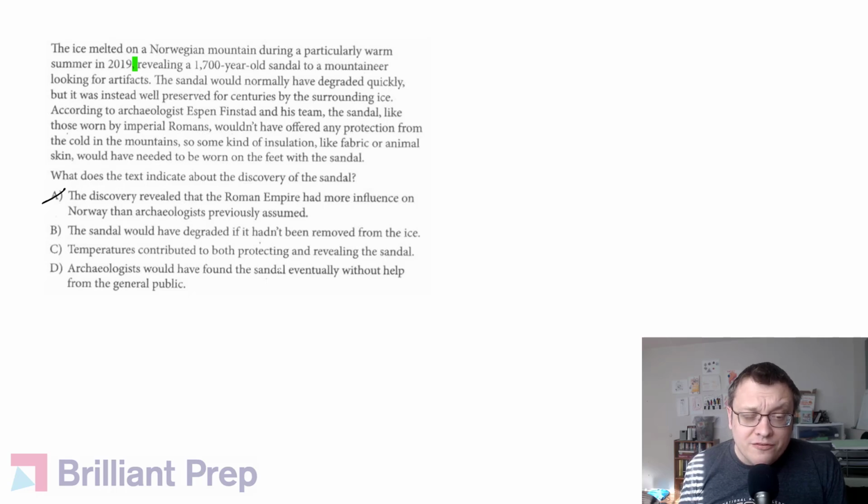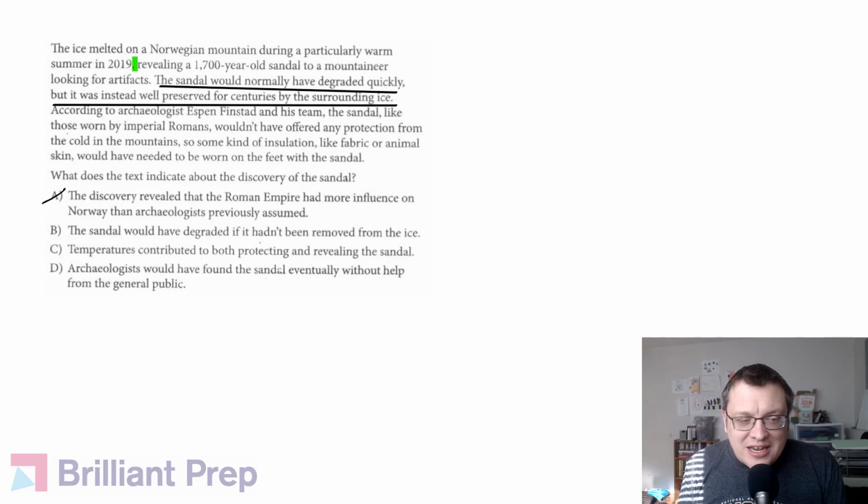The sandal would have degraded if it hadn't been removed from the ice. Do we see evidence for that? Well, it does say the sandal would normally have degraded quickly, but it was instead well preserved for centuries by the surrounding ice. So if anything, this is the opposite of what the text is saying. You actually have evidence against this choice. It's not like choice A. Choice A, there's just no evidence for it. That's wrong for its own reasons.